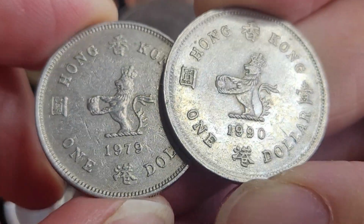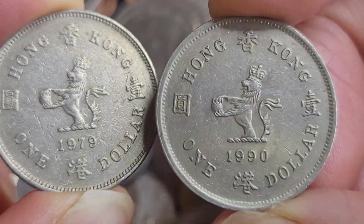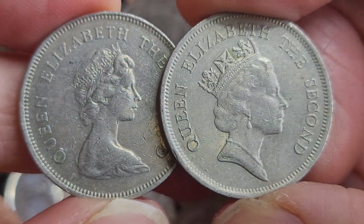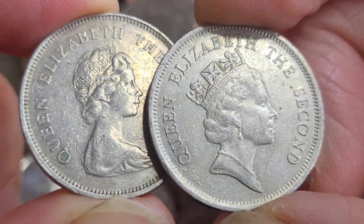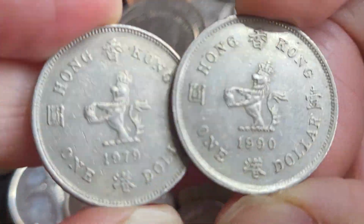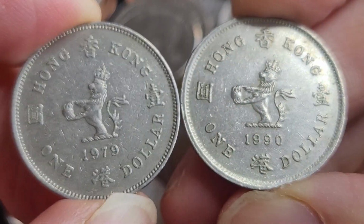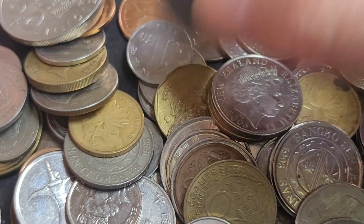So the first two coins we have are Hong Kong coins, 1979, 1990. Last year mint, I believe, was 92. 40 lion and the equivalents of the effigy. These are still legal tender in Hong Kong, and I do get them when I go over there. But generally, usually these are just face value. So that will be 20 cents each, or $1 Hong Kong dollar. So maybe these are just good to take to Hong Kong to spend.